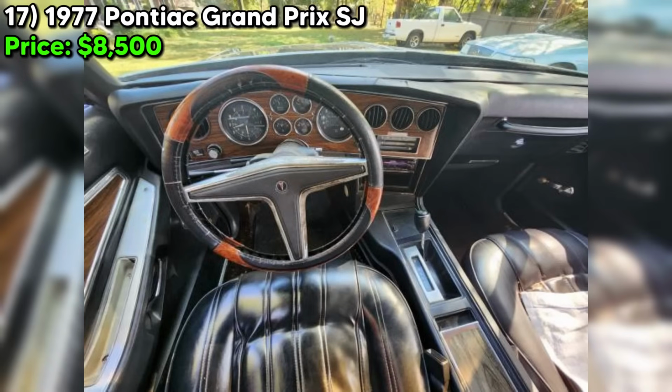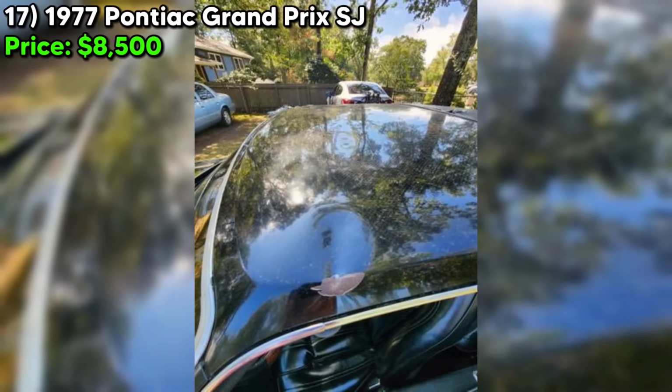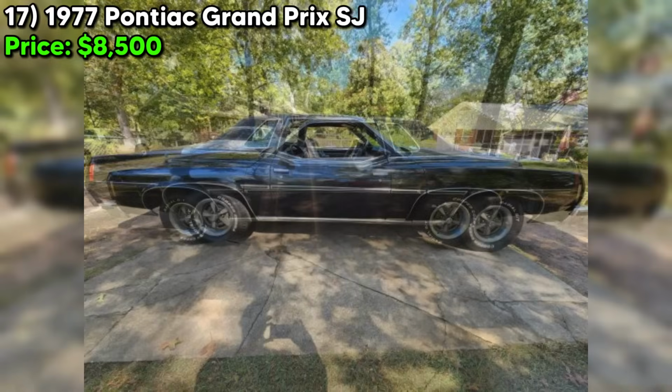Since then, the Grand Prix has remained in the seller's possession, making it a true one-family-owned car with a traceable history. The seller mentions driving the car regularly until about 2003 when they were assigned a company vehicle. They note that the Grand Prix is a fun car to drive and attracts a lot of positive attention, as it stands out among the more common Camaros and Mustangs of the era.